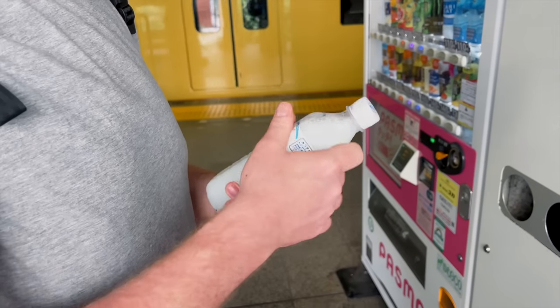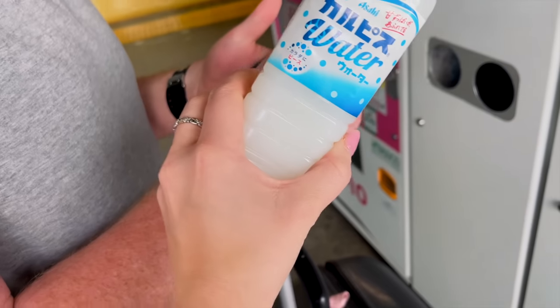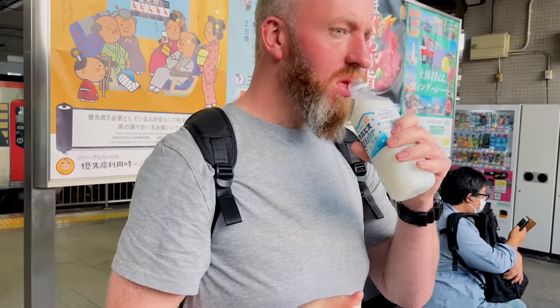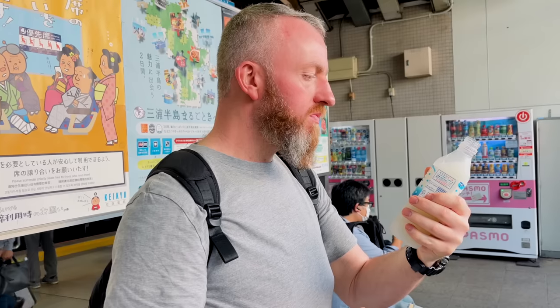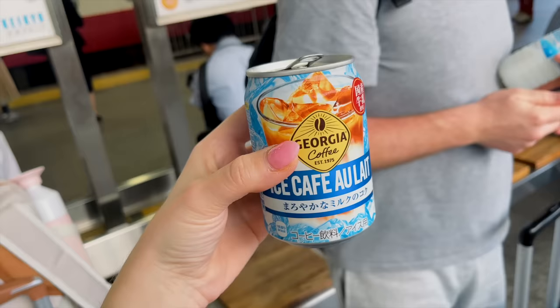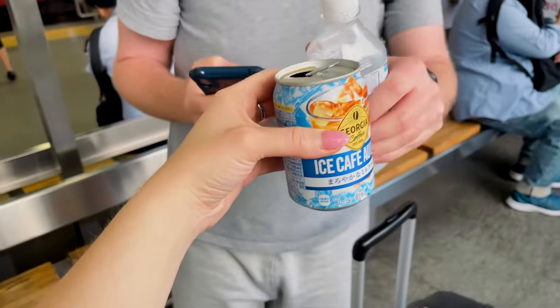What did you get? It's like a milky water. Let me see. Water, but it's cloudy. It's the Calpis one. Nice. I've just tried the water and I can confirm it's really delicious actually. It's like a flat Sprite. It's very nice. It's well balanced. This is also a 10 out of 10. Very nice. Cheers! First vending machine drink in Japan.